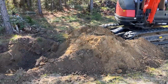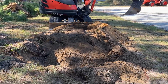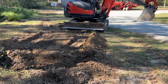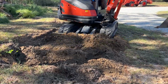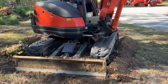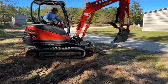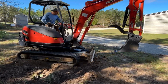Filling the hole is certainly much quicker than digging out the stump, for sure. But honestly, it took longer than normal, but it still didn't take that long. Little mini excavator. Who knew? Well, I guess a lot of you knew. But if you didn't know, maybe you know now. We'll push in the dirt, back way a little bit, squish it with the tracks.